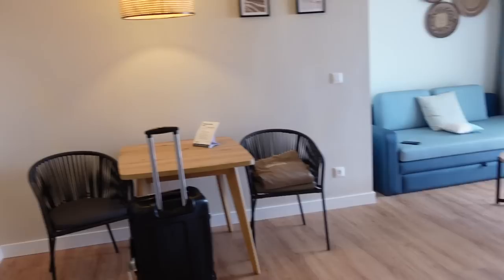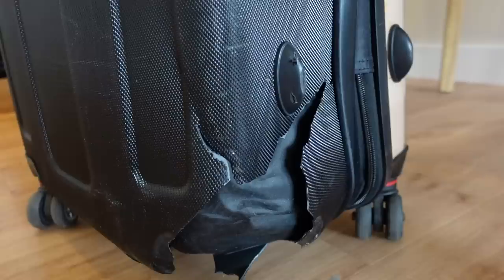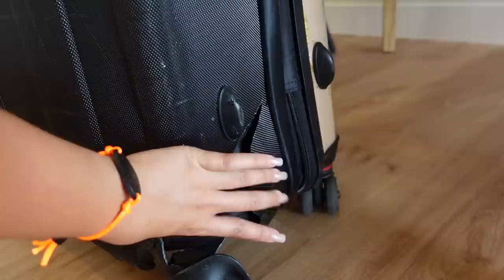Here is my suitcase, which is actually broken. We got it from the plane and it was broken. Yeah, Jet2, I don't know what you've been doing with my suitcase, but that is not ideal really. So I'm gonna have to get a new case when I go home, and I don't even know what I'm gonna be able to do with that. I'm gonna have to probably get it wrapped when I go to the airport on the way home so I can get it home in one piece.